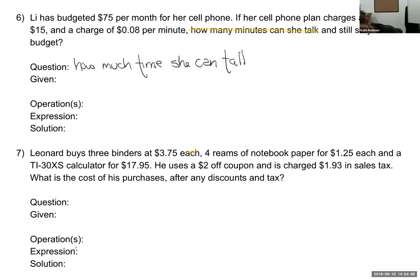Now, everybody knows that obviously this is an old question because Lee wouldn't talk. Lee would just text nowadays because we're all scared to talk on the phone. But we're looking at how much time she can talk and still stay within her budget. Oh, this is in a month. Do you guys know why I say it? It's in a month? Oh, yeah, because it says 75 per month. Yeah, and I just want to be clear because sometimes they can slip an extra step into the problem by saying something like, how many minutes could she talk in a week? How many minutes could she talk in a day? How many minutes could she talk in a year? And then we'd have an extra step to our problem. So I just want to be clear that I know. Okay, is everybody okay with that? Yeah. Yes. Okay, so now what have I been given?